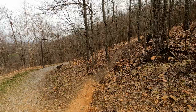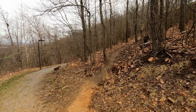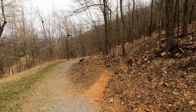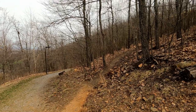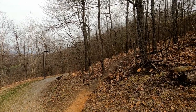I'm trying to keep my back to the wind, but you can see there's another trail. I've never hiked that one. You can hike around here for days and days and days and never get all these trails in. So anyway, I won't obviously make a video of every single trail, but we'll try to give you a feel for what it's like hiking around Candler's Mountain near Liberty University.